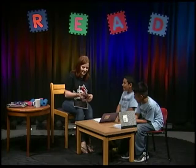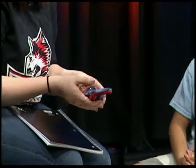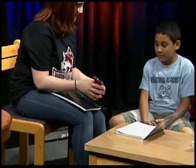Well, in all actuality, the heart looks like this. It has a bunch of valves, and it's pretty complicated looking, right? Well, today I hope that we can dig in a little deeper and understand what all of these crazy looking parts are. All right? So, what do you guys think that the heart does? What do you think its purpose is?